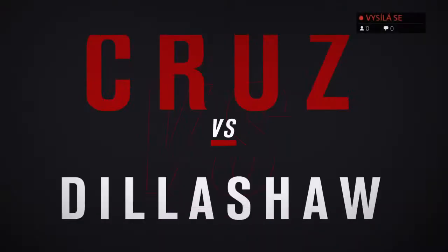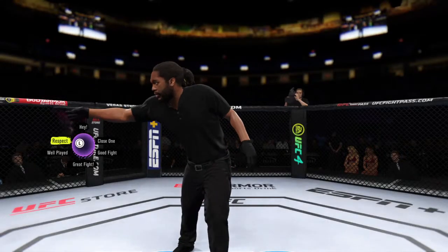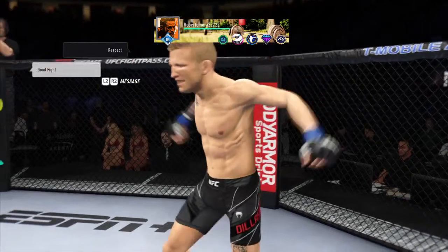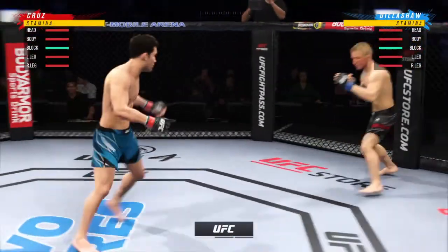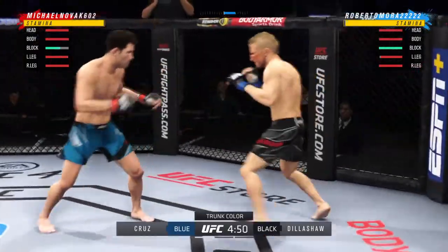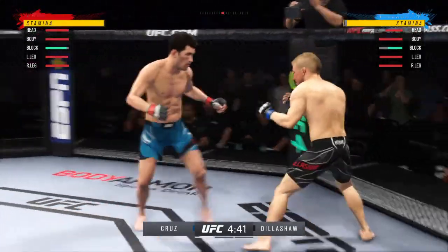All right, coming up next, it's a bantamweight clash between Dominic Cruz and TJ Dillashaw. Two of the best bantamweights of all time are set to re-engage here. Yes, they are 1A and 1B in terms of the history of this division. Anytime these two guys with the bad blood and the great fighting skill get matched up, you know that you're in for a fantastic fight.